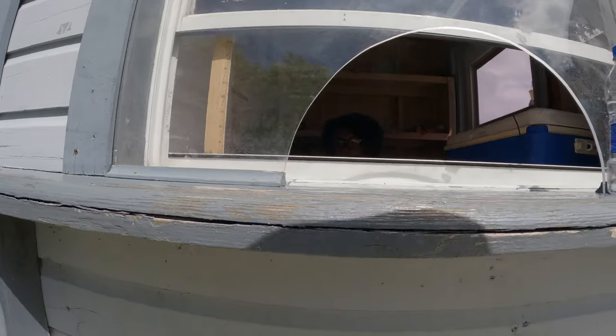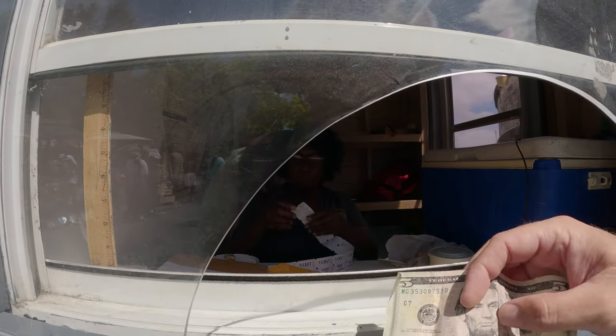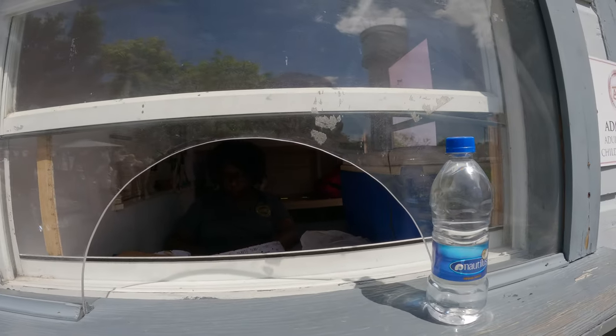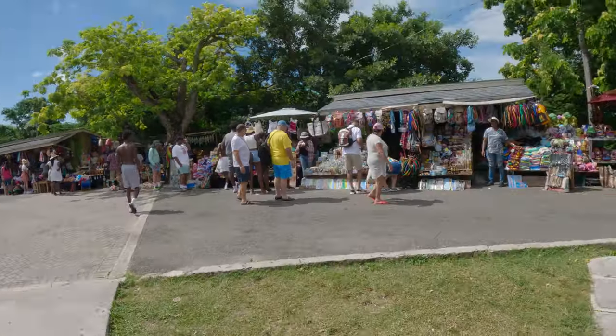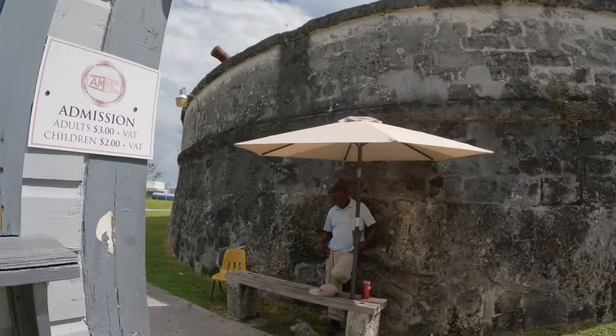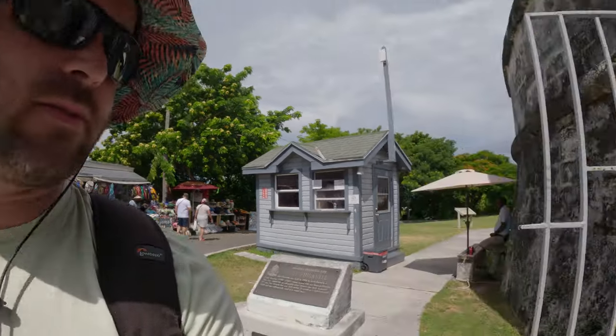How's it going? Good. How are you doing? Good. Can I go see the castle or the fort? One? Yes, just one. Thank you. So it's only $3 to get in? For adults, and $2 for children. Let's go see the castle.